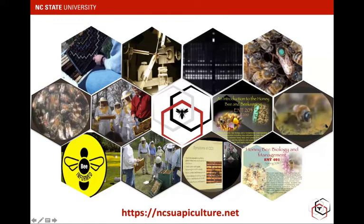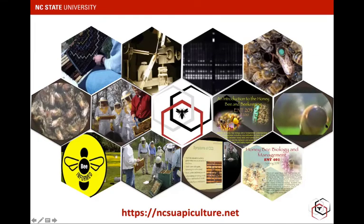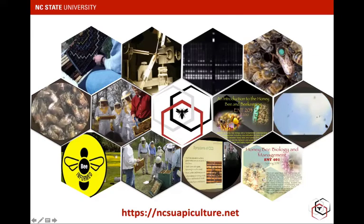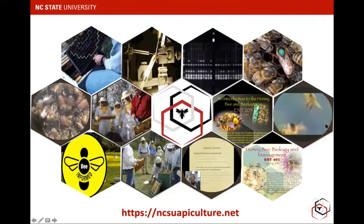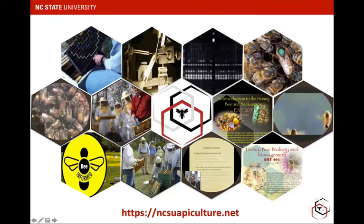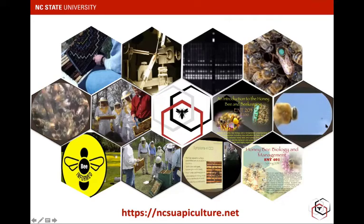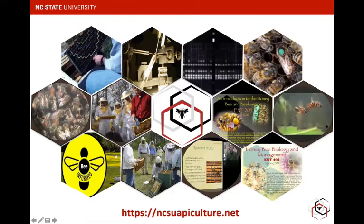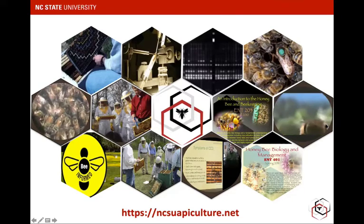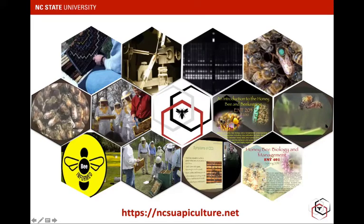I think it's really important, though, to distinguish between new splits or new swarms or new packages, new colonies that are drawing out new comb for the first time, versus established colonies where you're putting on honey supers and trying to draw that out, because those colonies, you don't want to be diluting the natural nectar with your supplemental nectar, right?